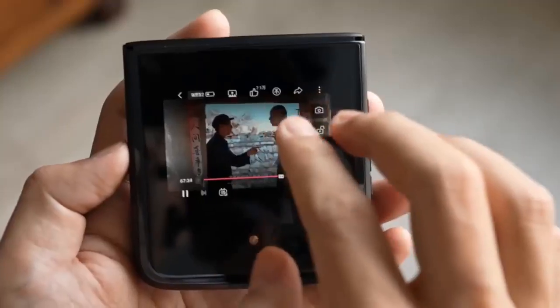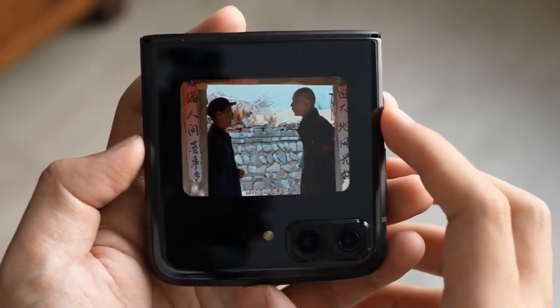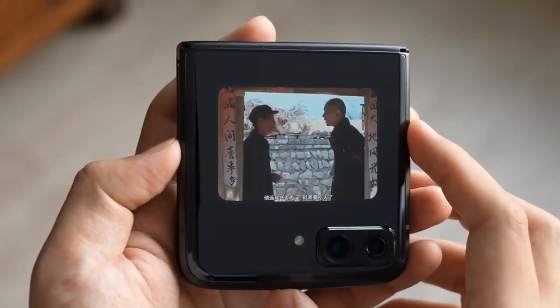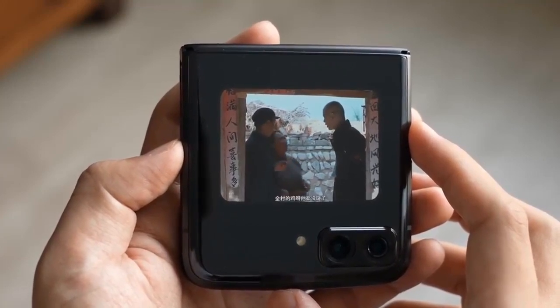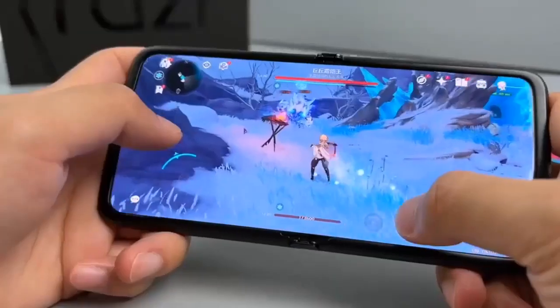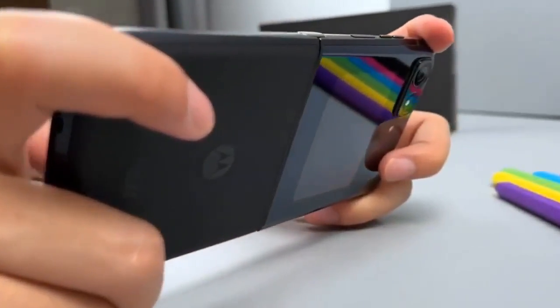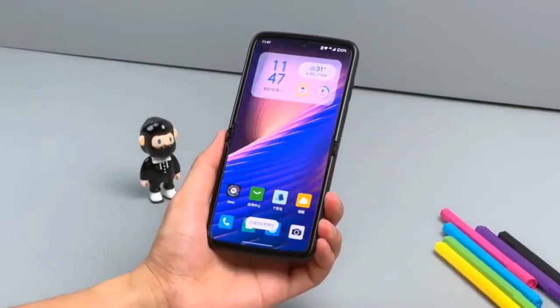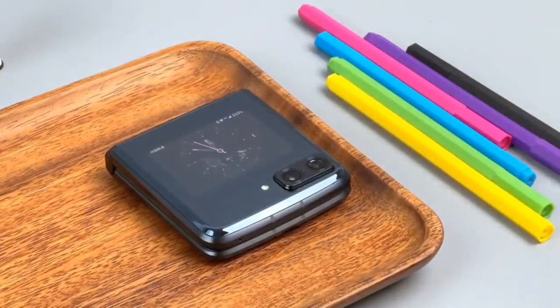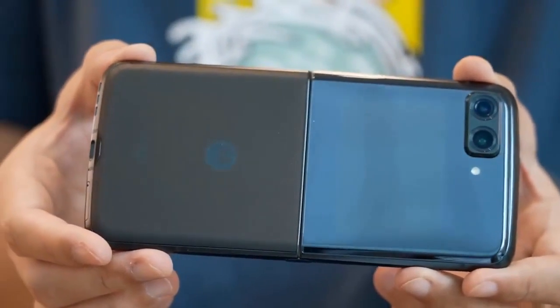The Moto RAZR 2022 is already available for pre-order on the company's Chinese website in only one color, black. Prices are 6,000 Chinese yuan and it makes $890 for an 8GB and 128GB storage variant. We don't know if and when Motorola will bring it overseas for now. We have heard practically nothing on the matter.